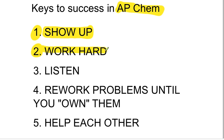Second thing is work hard. What does that mean? It means you got to complete all your own homework assignments, complete them on time. You want to make sure you're following the pace of the class, doing them the night I assign them. That's just kind of obvious.